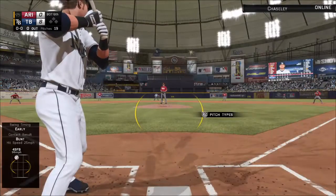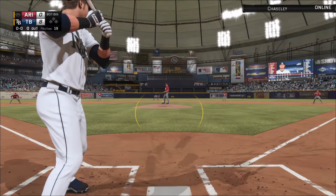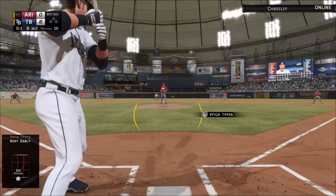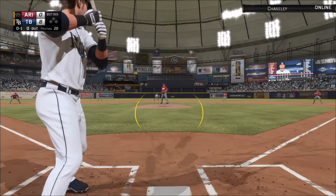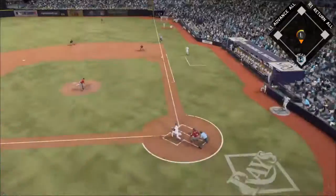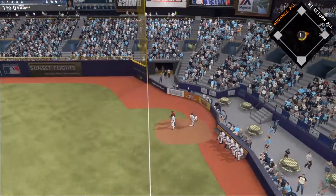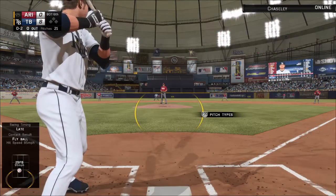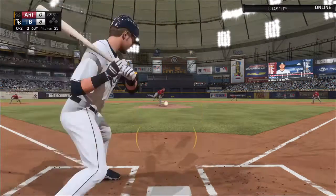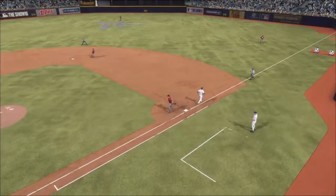Matt Duffy gets things started here in the 6th for the hometown team. First offering on its way. Oh, had him chopping at that one. It's 0-1. And this is lifted high in the air down the right field line. And no, he lost track of it and it falls. Swing and a little tapper. And reined in, one away.